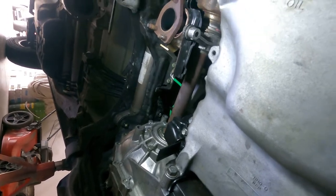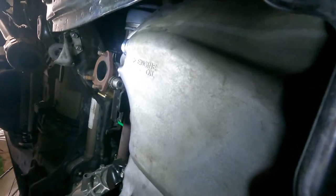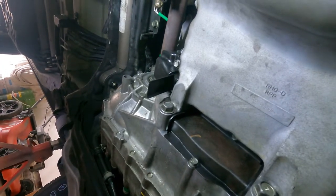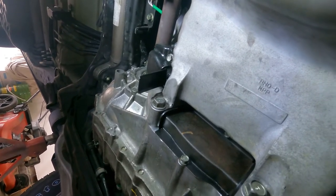This thing needs to cure for a couple hours, so that's fine because I still gotta mount the exhaust on and all that other stuff. So I'm gonna go ahead, put everything back together, and then we'll move to the top of the engine and we'll take a look at that screen for the VVT solenoid.